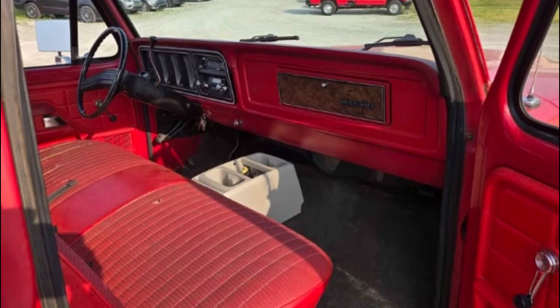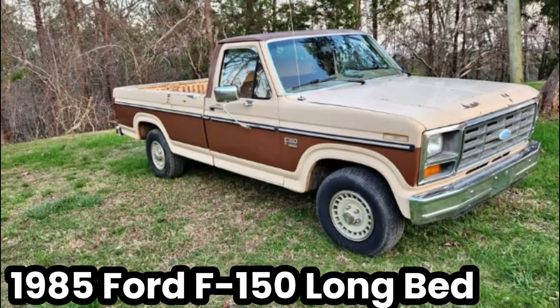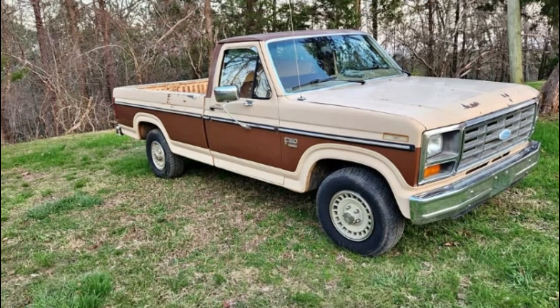For those who appreciate classic trucks with authentic character, mechanical reliability, and practical upgrades, this 1978 Ford F-150 is a fantastic option. Number 11. 1985 Ford F-150 Long Bed, priced at $5,500 and located in New Haven, Michigan.